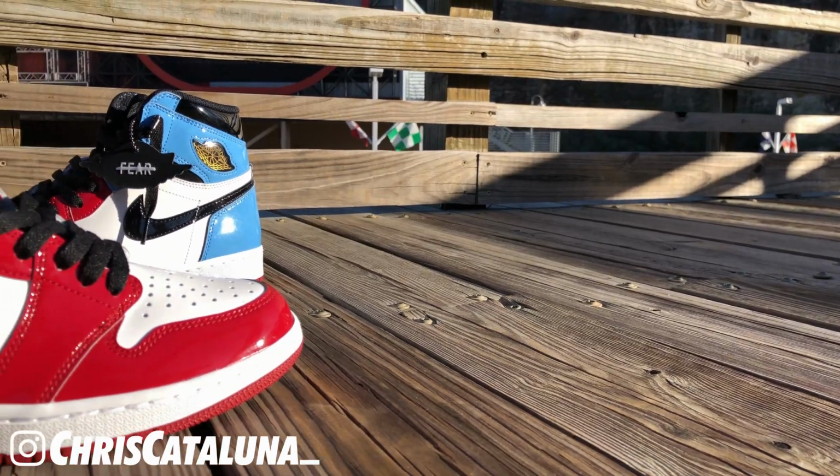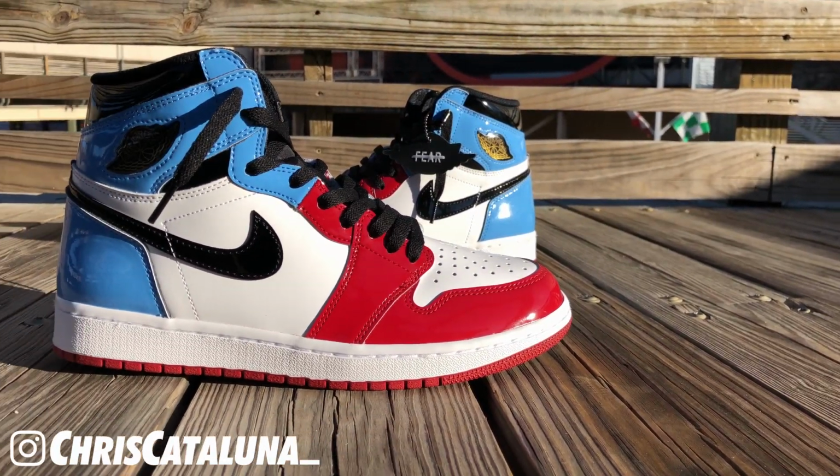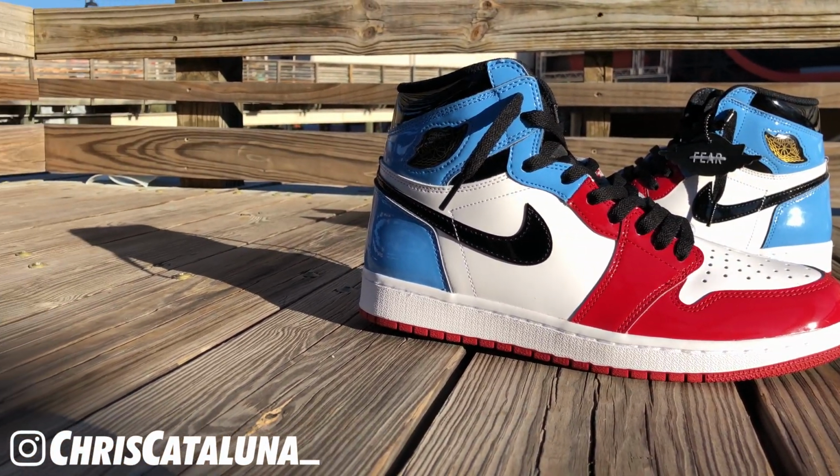This shoe retails at a price point of $160 USD. Add your tax and your VAT just based on where you reside. And I'm actually surprised that it is maintaining that $160 price point, especially for the fact that it is employing that patent leather all across the upper of the shoe, and also because it is part of that Fearless moniker under the Nike Jordan brand.